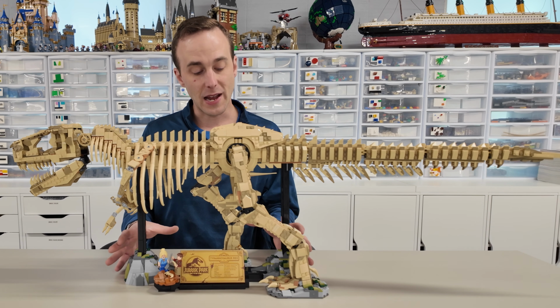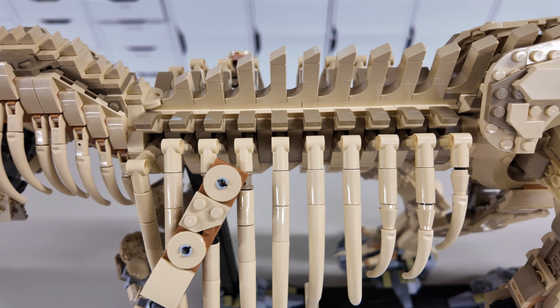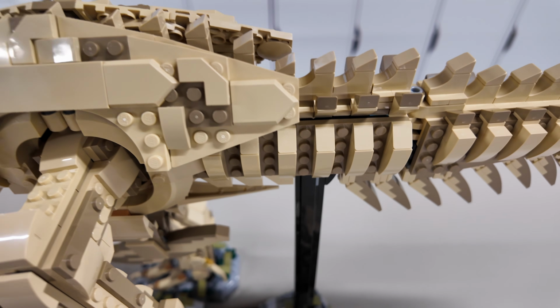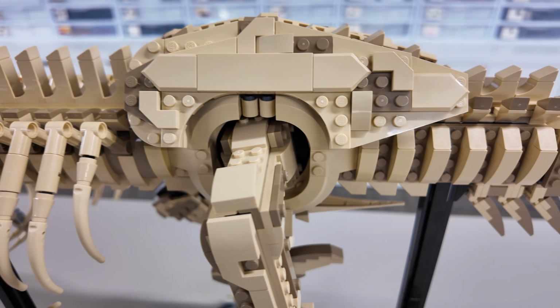After you build the stand, you actually start constructing the midsection of the fossil, which of course includes the dinosaur's spine, the hips, which of course the legs will attach to, and then also the spine will accommodate the massive rib cage that this fossil has.